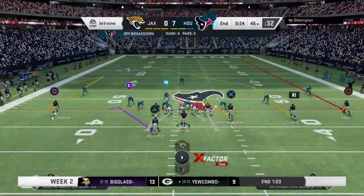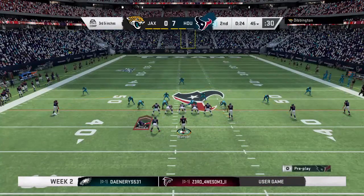And the Jags with 5 in the secondary now on third down.